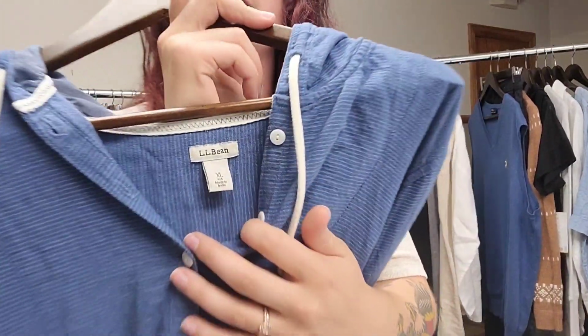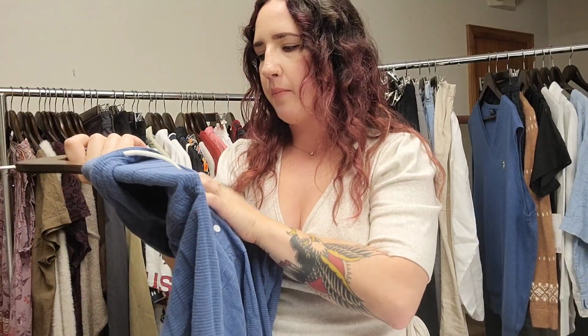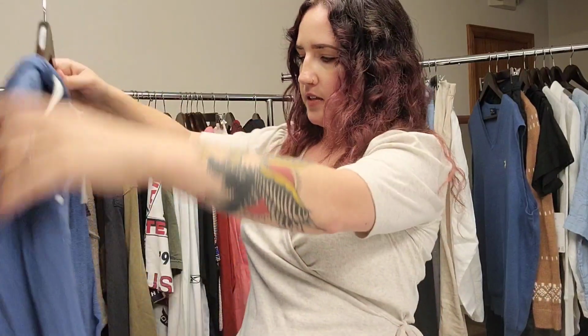Another linen piece, Nikki found this one. This is LL Bean. Also a great bread and butter brand to look for, especially when you pair it with a good fabric. This is a women's, I think it's a women's.